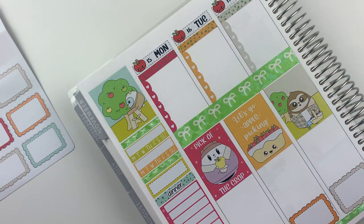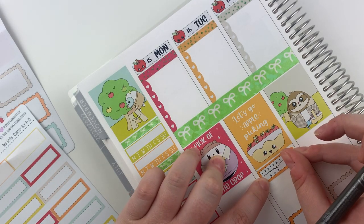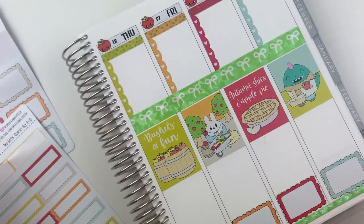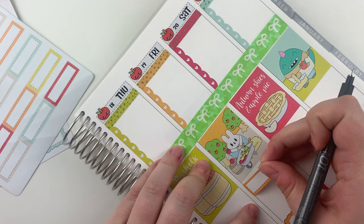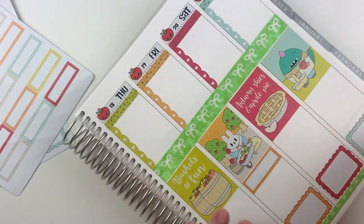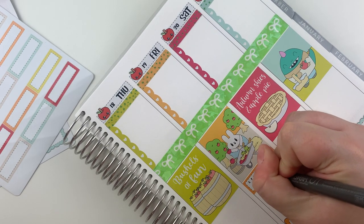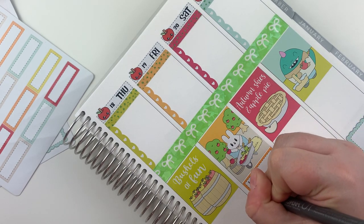Okay, Capital One is due. Perfect. Then we have a Kevin off day on Friday, which is also an orange. I think I might just write it in because I can, and it's my planner. All right, I'll do Kevin day off.